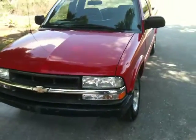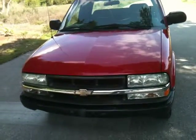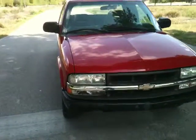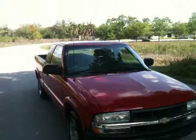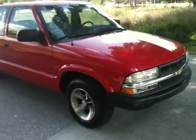Now, it's not a brand new truck, so it's got some dings and the interior's got a couple rips in the seat, obviously, but the truck runs and drives great. So if you can look past the body dinged up a little bit and you're using it for a work truck, it's probably the perfect truck. Let me walk you around it. I'll show you what I'm talking about.